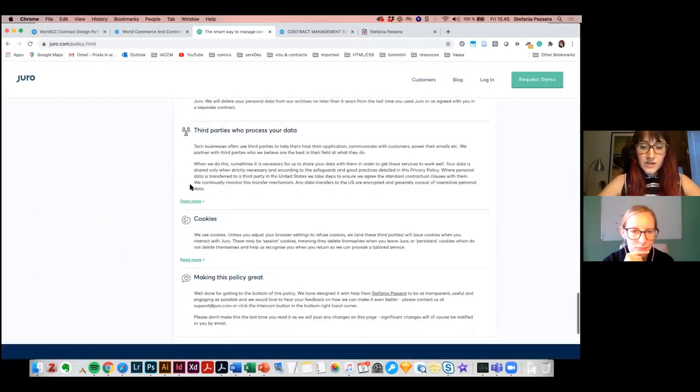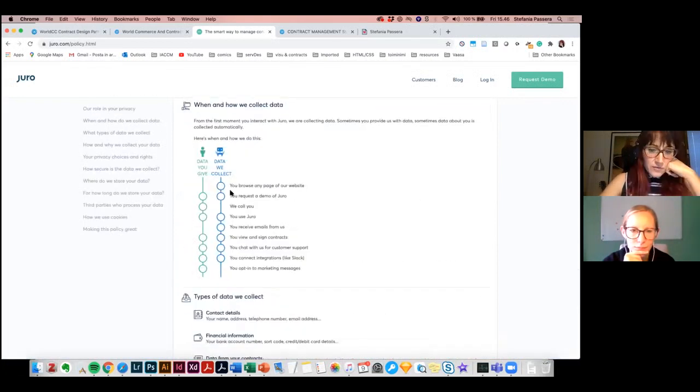Something else we did here, of course, there was the timeline. So visualizing things that are inherently described better in ways that are not prose. For example, process, time, parallel processes. If you look at all these touch points where data is collected, we try to put them in chronological order. So to mirror the actual user or potential customer experience. So you browse any page, you may request a demo, we call you, you use Juro, you receive email from us, give you a signed contract and so on, all these sort of things.